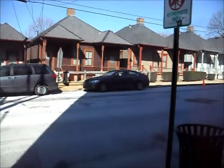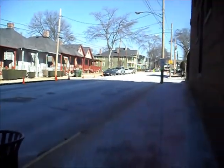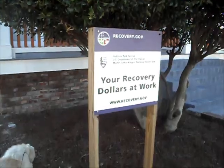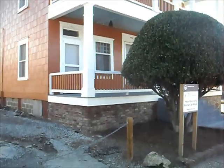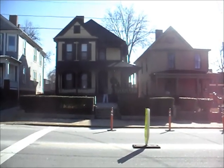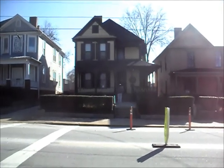This is the block where Dr. King was born and raised. The houses have been restored and either used as Park Service offices or some are private residences. This is his birthplace home, completely restored of course, and you can have tours on the inside. A nice middle-class home in a middle-class neighborhood.